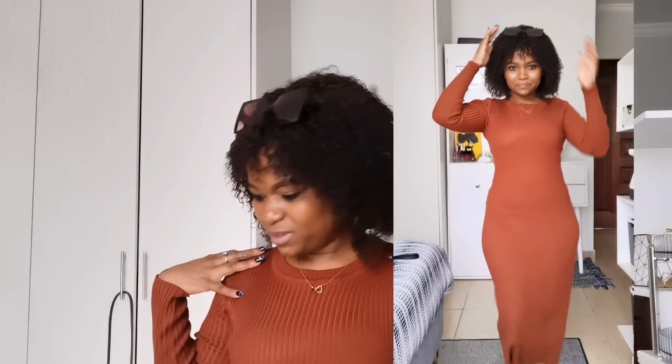So I'll show you my outfit of the day. I think I'd taken it in the morning. I really like it. It's very simple, and nothing more. I just love sweater dresses. They make you look dressed up effortlessly.